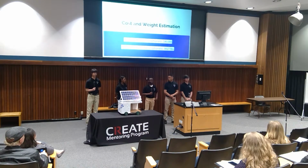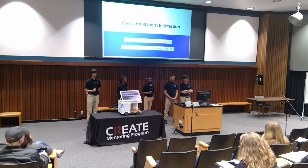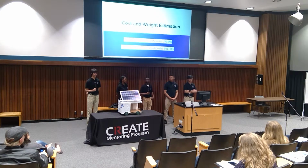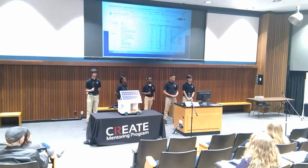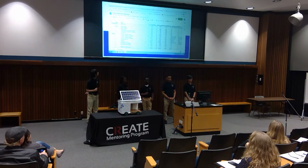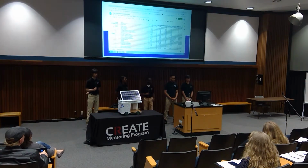The cost and weight estimations. For our final cost for our mobile house, we had it under $50,000. We factored in most things like furnitures, utensils, appliances, and finishes. Over here you can see our cost breakdown. For our weight, we had it under 10,000, because we factor in most of the things that I basically said for the cost of the mobile house. And if we move on to the next one.